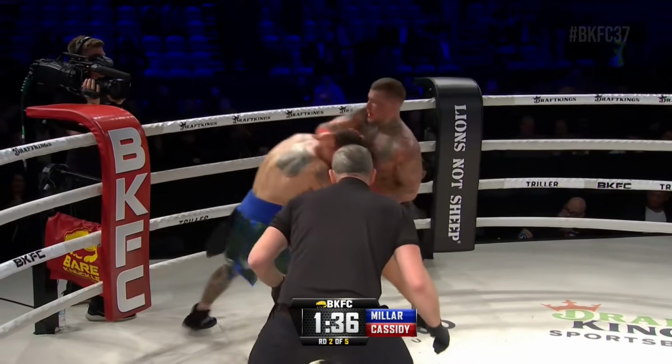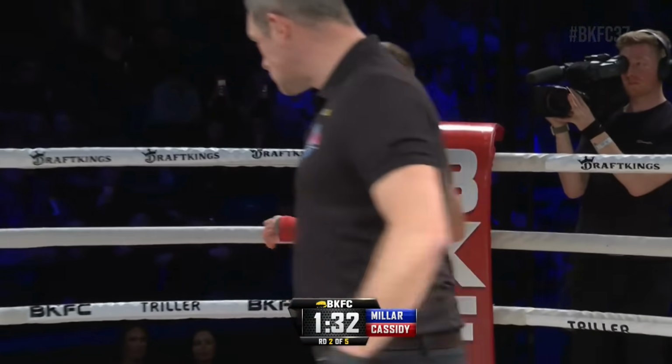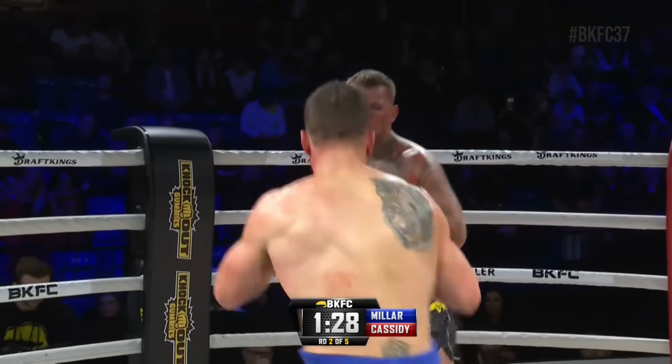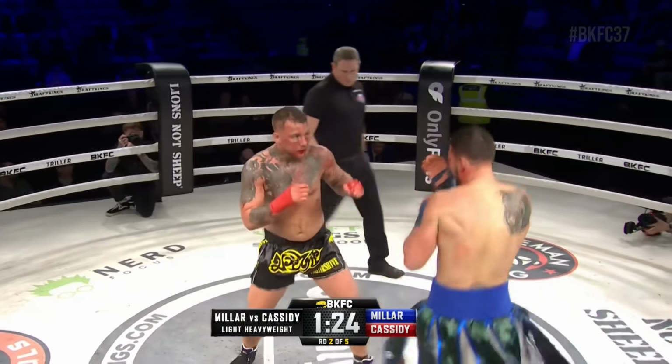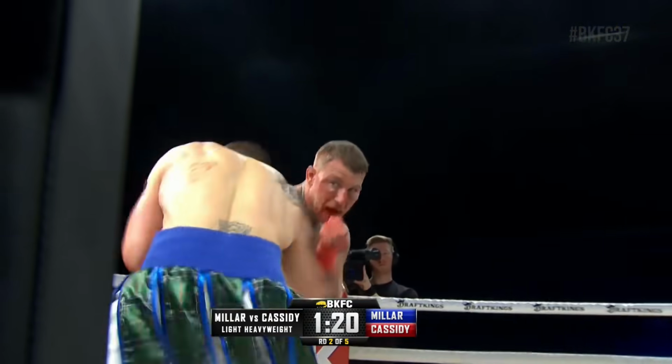Both fighters throwing, both fighters landing. Great left hand from Cassidy. Once again, I think Millar would like to get in there and grab the tie plum and just kind of push his opponent around, be heavy on him. Switch of stances right back. Double jabs from southpaw and then the switch to orthodox for Millar.